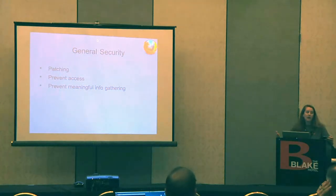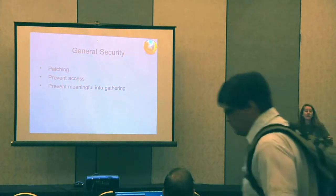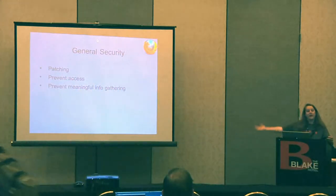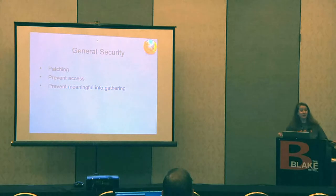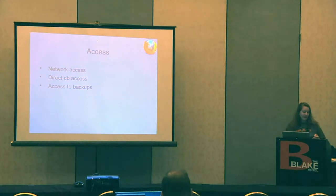So if somebody broke in and got the passwords that were salted, that would have been information gathering, but it wouldn't have been as meaningful as being able to find their passwords. If you store passwords in the clear, right, that's very meaningful information. You don't even have to look at a hash table for that. So think about those kinds of things.